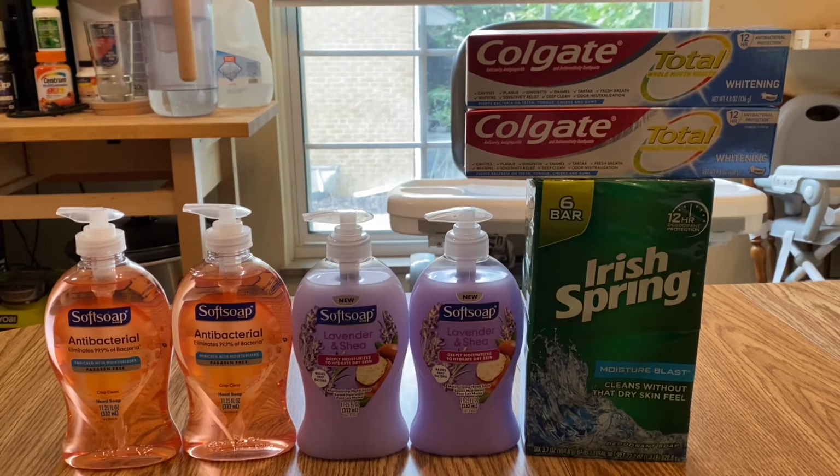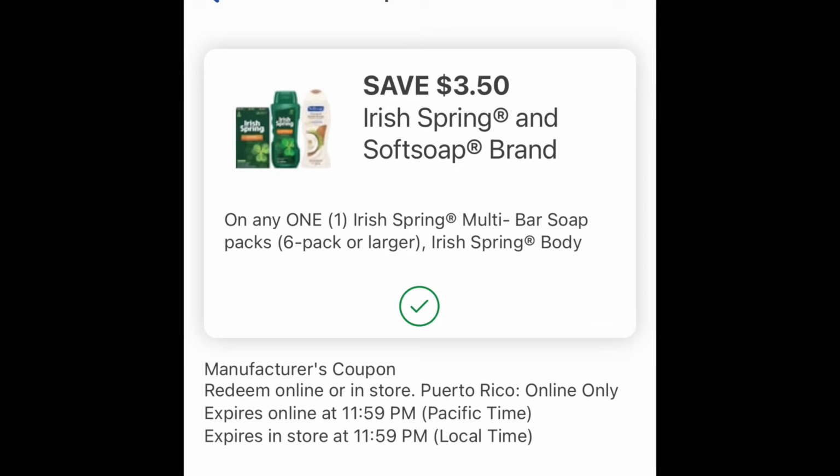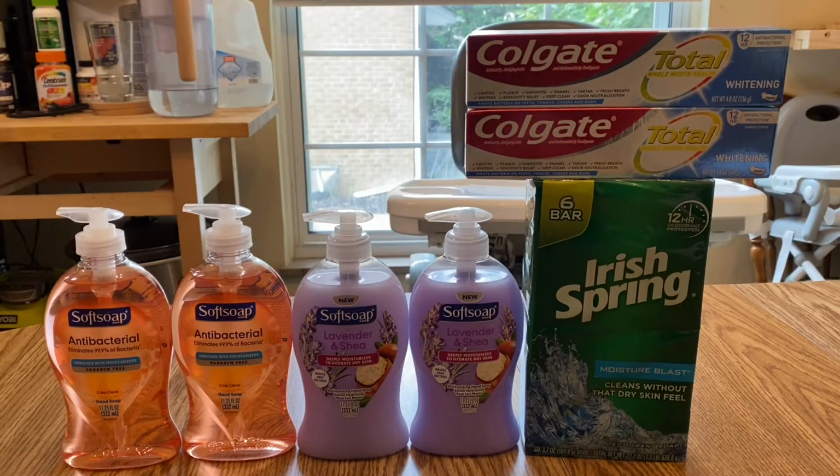And then the Irish Spring, guys, they are on sale for $3.99, and don't forget to clip the digital coupon for this, guys. It's $3.50, making this only 49 cents. It's already a great deal for a 6-bar Irish Spring soap.